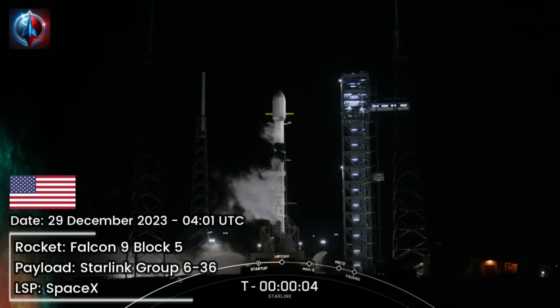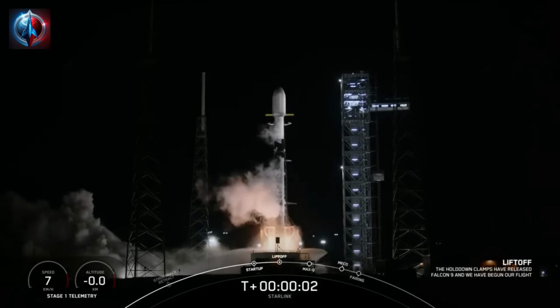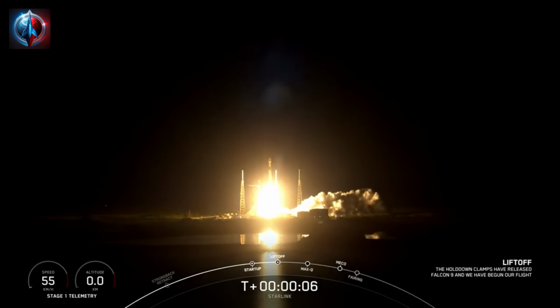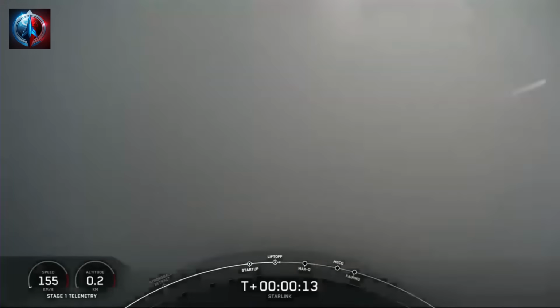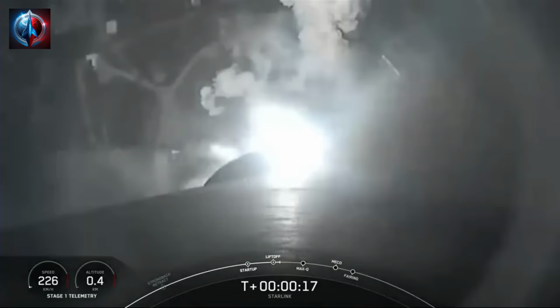T-minus 5, 4, 3, 2, 1, ignition, and liftoff. Vehicle is pitching downrange. Stage 1 chamber pressure is nominal.